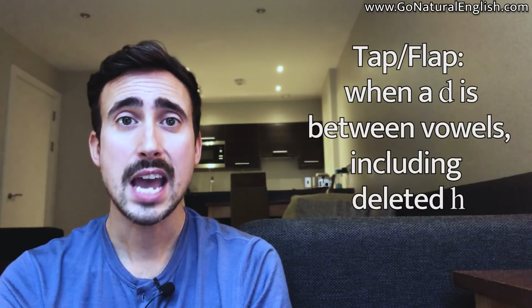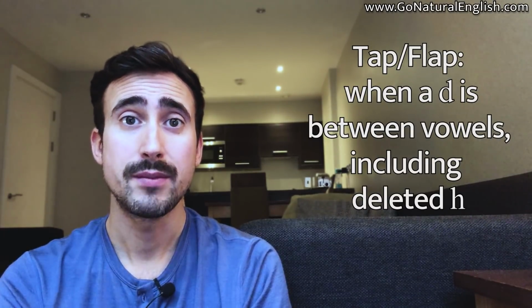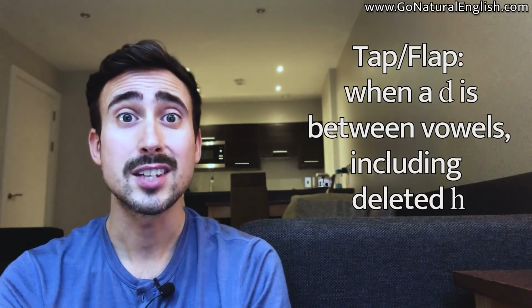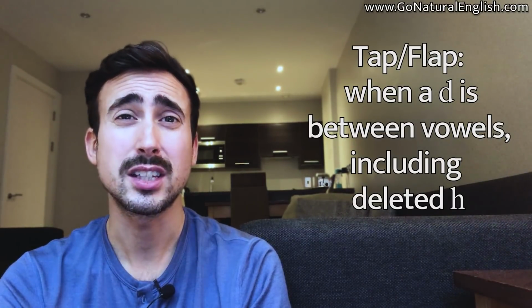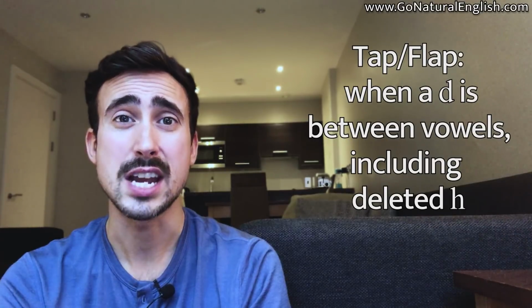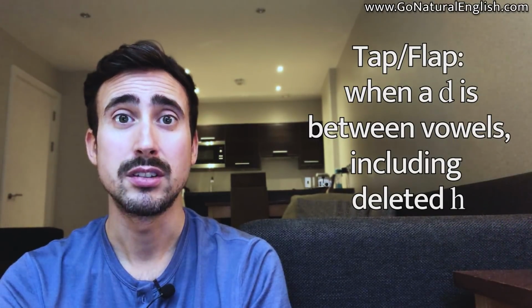Last but not least, we have taps or flaps. This happens when you have a D sound between a vowel before it and a vowel after it. This can also happen just due to rapid speech, such as when an H is deleted at the beginning of the next word, and as a result, the D ends up being next to a vowel in the end. Let's go through some examples of when we use taps and flaps. Say these along with me so that you know how to do them.